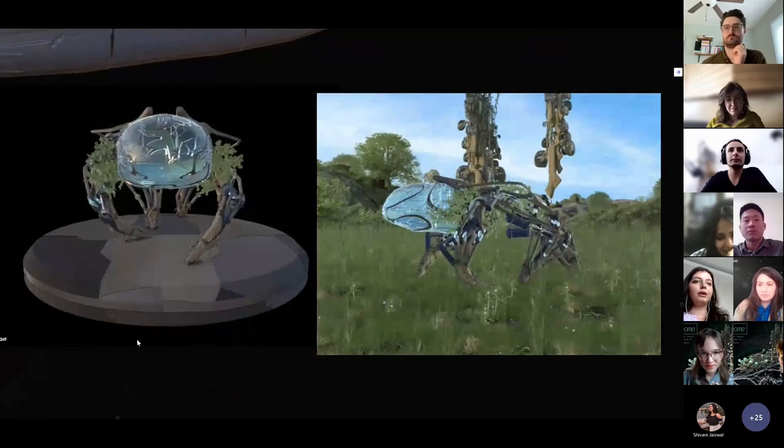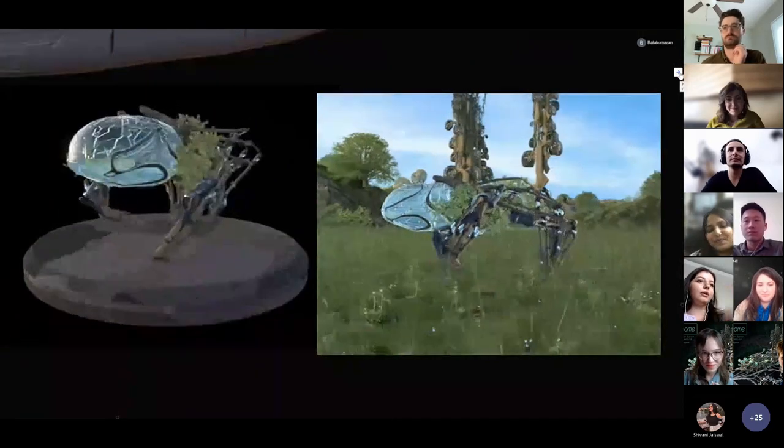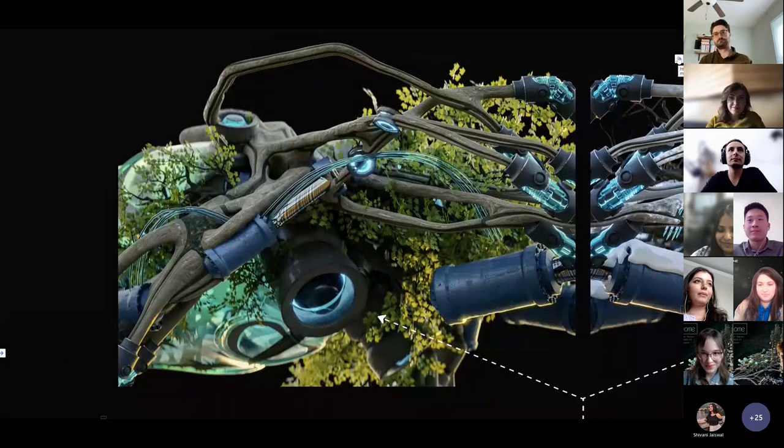I love that seasonal change diagram as well. The icing one. Overall, it looks really good. So congratulations, both of you. Thank you.